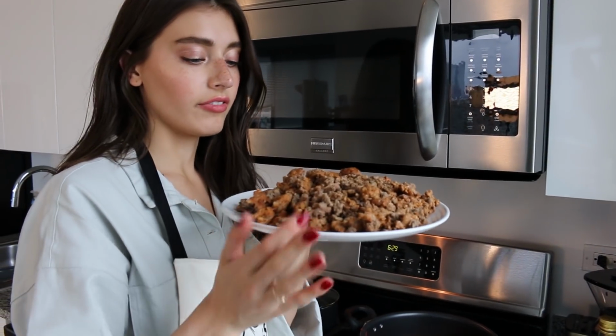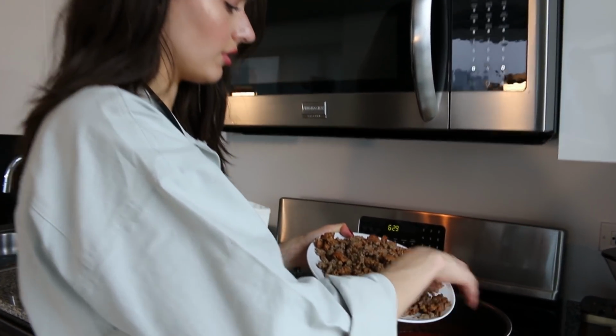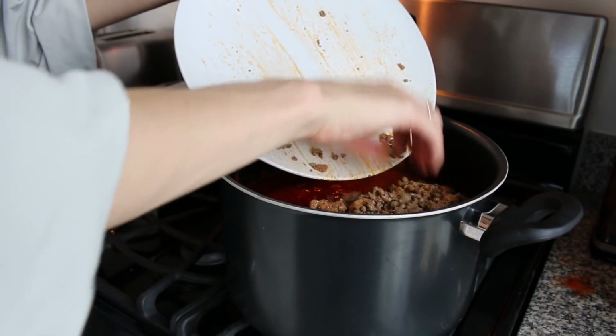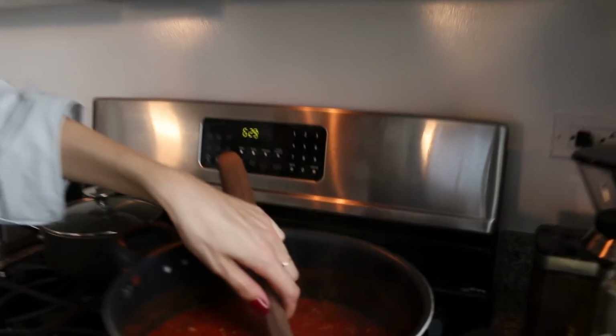So I drained the fat from the meat just to get rid of all of that extra stuff that we don't need, and now I'm going to stick it in with the tomatoes. Give that a quick stir. Look at that, already it looks amazing.